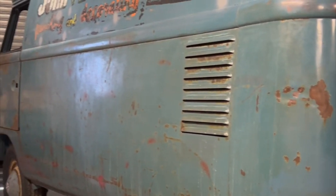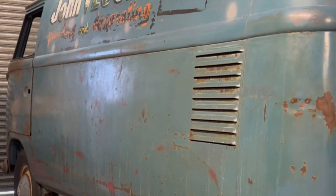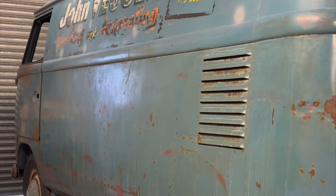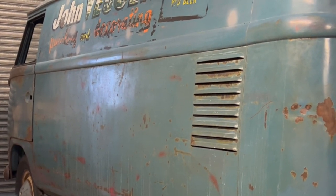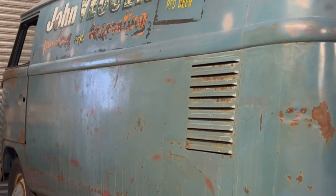Yeah. So I guess we're going to have to open that up and have a start. But apart from that, I mean, running gear's sorted. It drives, it stops, it turns. So it's just a bit of finessing, but we're getting there.